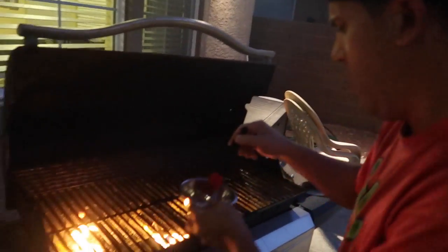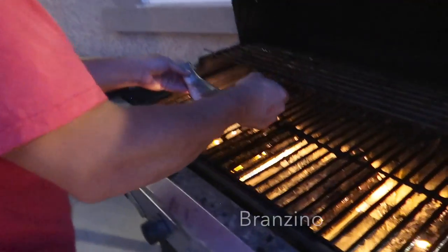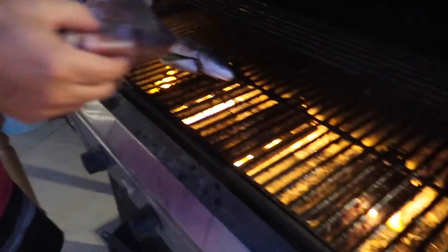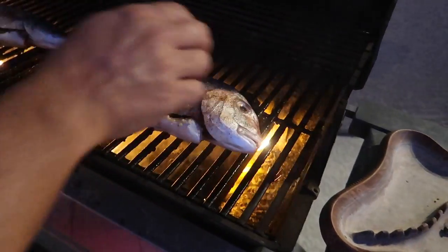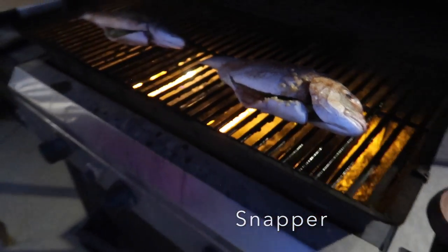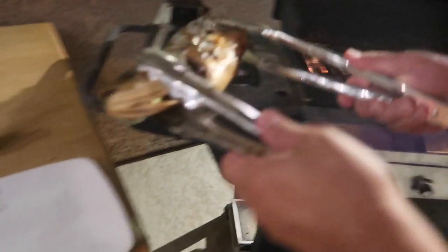Brushing the grill with some oil so that fish doesn't stick. Branzino. Actually, a really nice night tonight. Snapper. We're gonna close that, let it cook. Here we go. Ooh, baby.